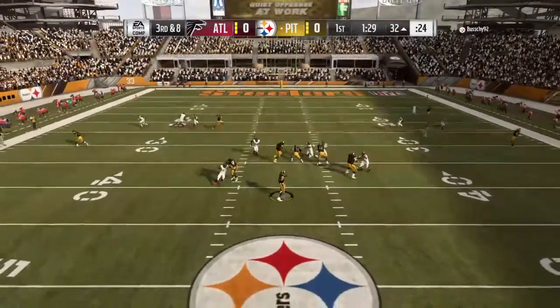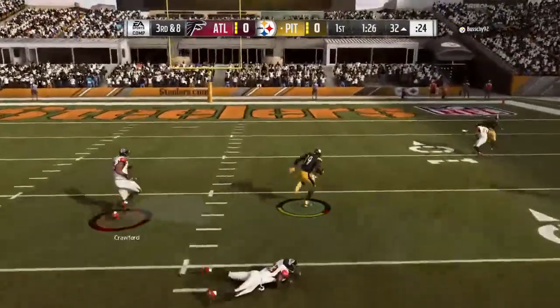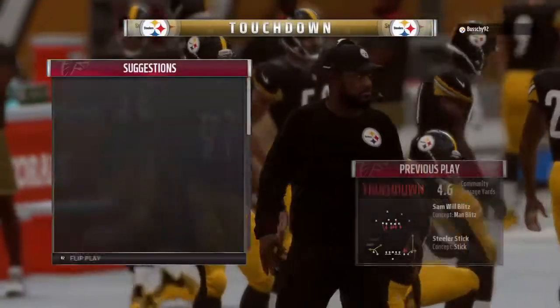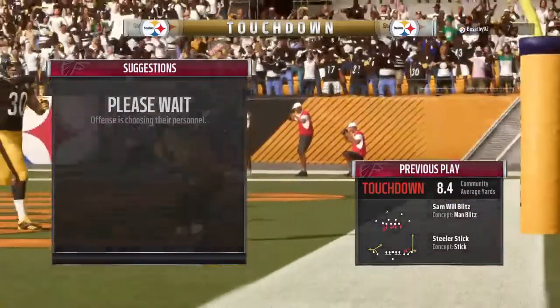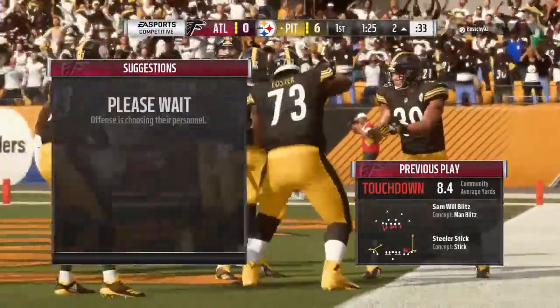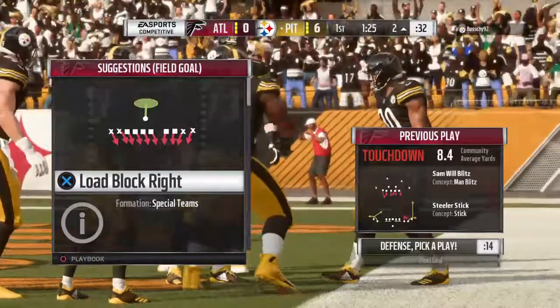Out of the gun, it's Roethlisberger. Open man, Smith-Schuster, it's complete. And into the end zone. Touchdown, Pittsburgh. As his guys are in for 6, and the Steelers have taken a first-quarter lead.